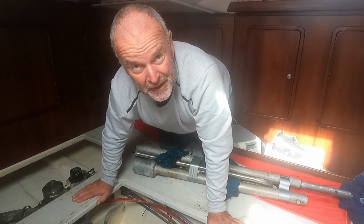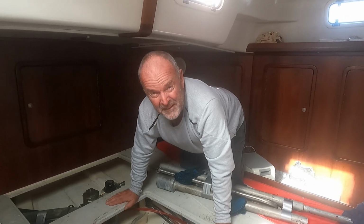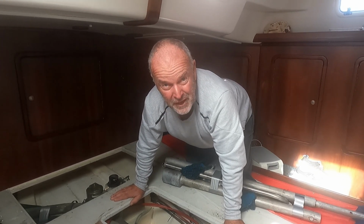That's my tip for today. Make sure that you know where all your backups are, but most importantly, use them every 6 months, just so you know you can get to them.